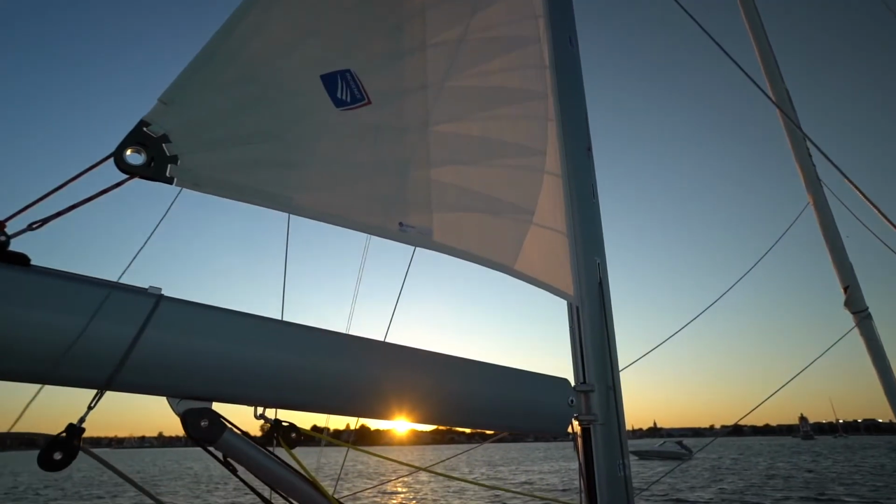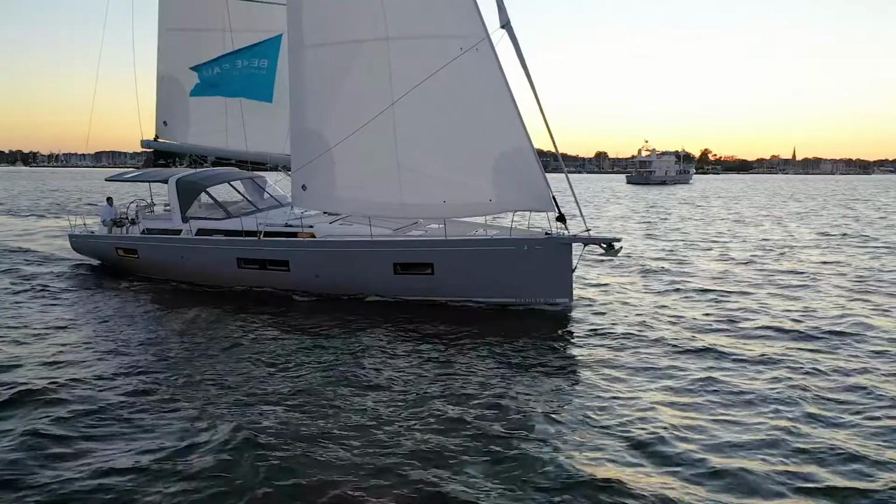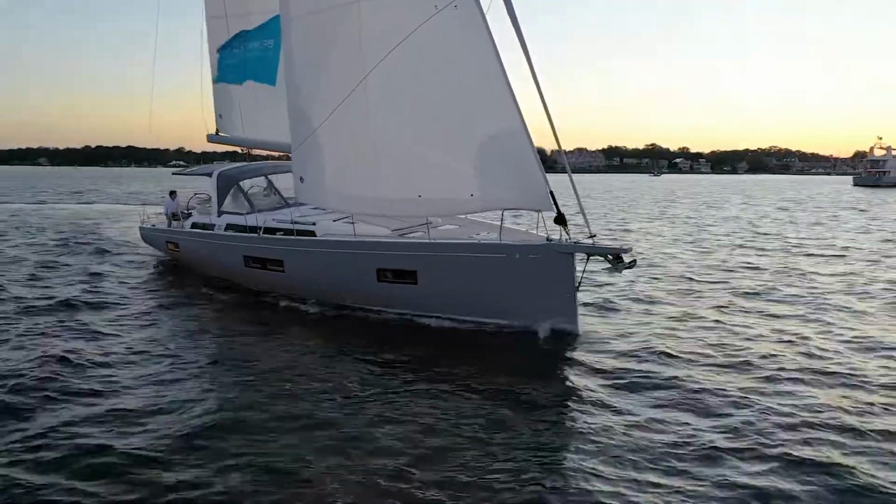The very basic sail plan is a self-tacking jib with an in-mast furling main, and you can power that up with a furling Genoa and a traditional fully battened main.